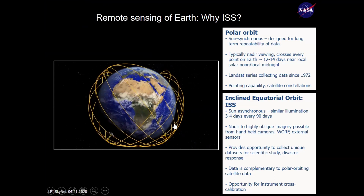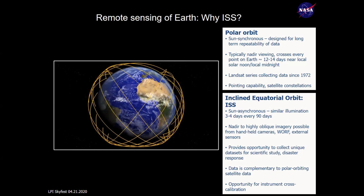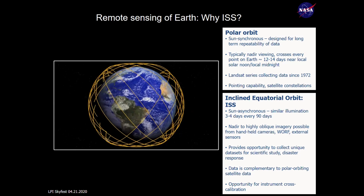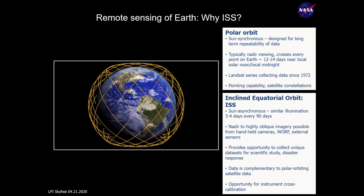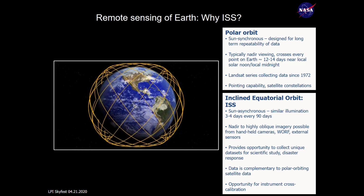It's an inclined equatorial orbit. And what this allows the ISS to do is collect information over various spots on the Earth at different times of day and night. Now, this is different from most of the traditional remote sensing instruments on satellites like Landsat, which you may have heard about. Those are designed to pass over the same spot on the Earth at roughly the same time of day on about a 2-week basis.